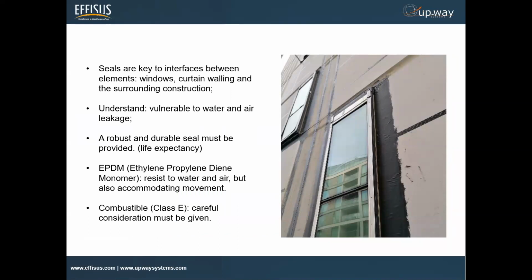Important to reference here is that EPDMs, or those membranes, will work as a seal between all these elements. The intent of use, obviously, is that those interfaces are very vulnerable to the passage of water and air, and this is exactly why we choose to apply this sort of membrane. EPDM stands for ethylene propylene diene monomer. As I mentioned, it is a material that's been vastly applied in the market for over 50 years. Its main characteristic is being a rubber material, so it has very strong capacities in terms of water and air leakage.